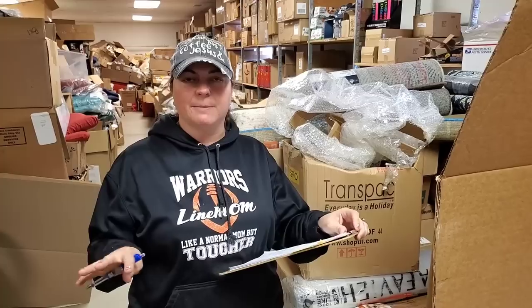So when you add all of those things together, we come up with $1,410. We paid $600 for the pallet for a total potential profit of $810.